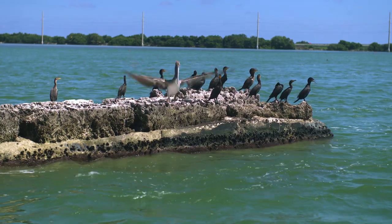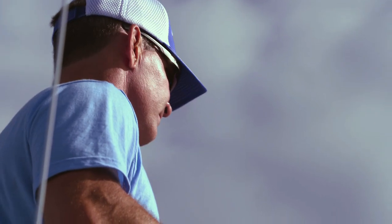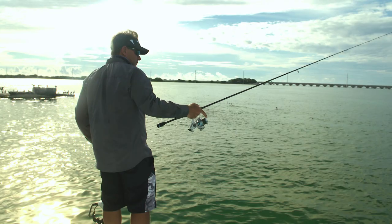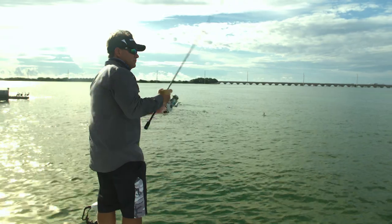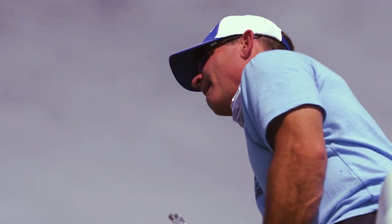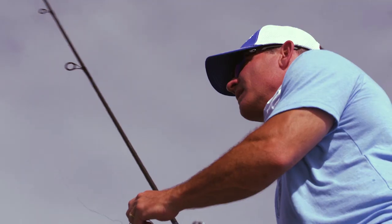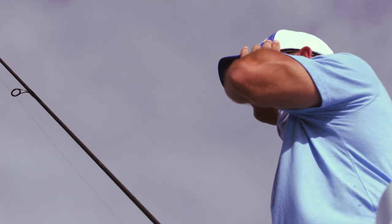So when we went over there, I'm thinking, all right, before we just set the anchor and sit for a while and try these Goliaths, let's ease in there slow and see if we can see one of these permit. Oh, wait, I got one. I got one right here. He didn't like that. He's going the other direction. See what happens. Maybe he'll come back around. That was a big one.